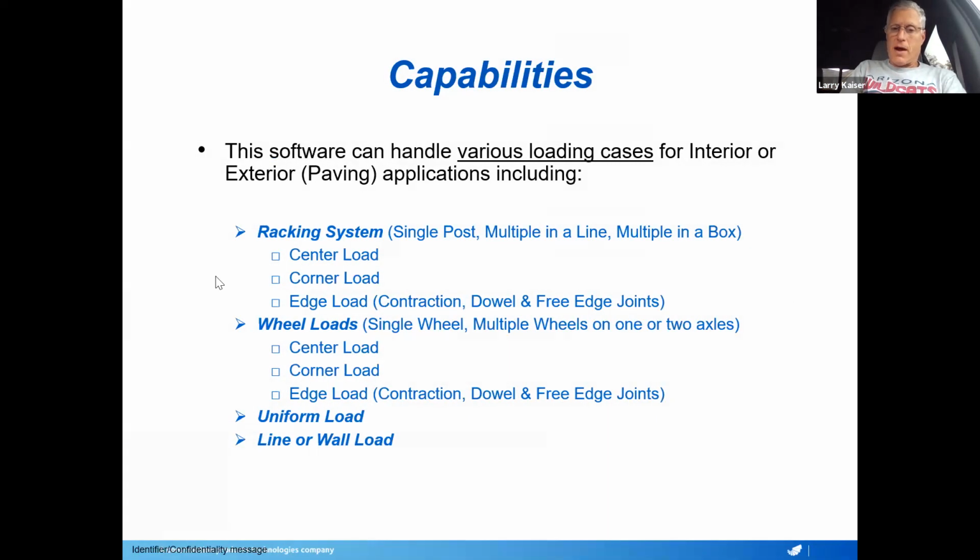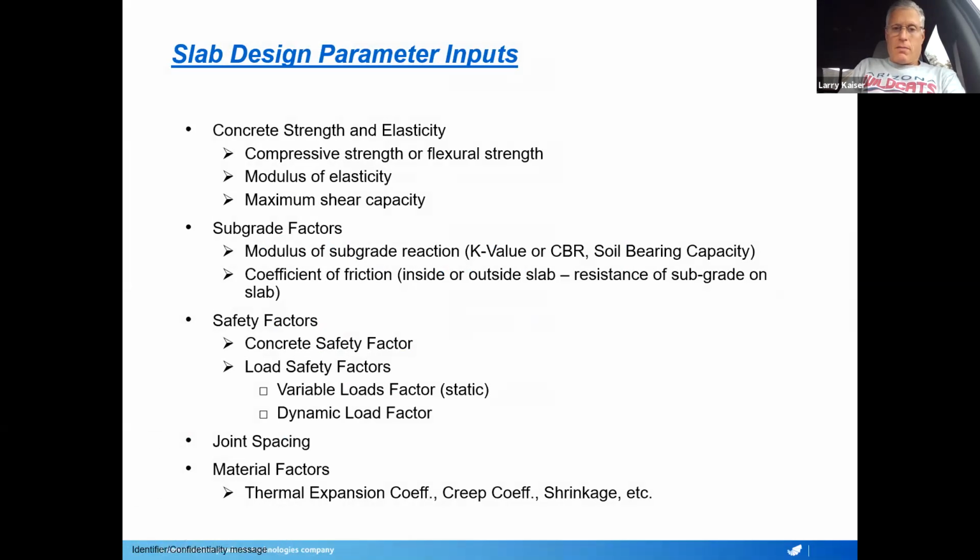Now you can use it for racking, wheel loads, uniform aligner wall loads. They have different types of load carrying cases, whether it's exterior for paving or interior. So it does have that capability to go anywhere. Slab design parameters: we're putting in compressive strength, subgrade factors or K value, safety factors for the concrete, and variable dynamic loads.